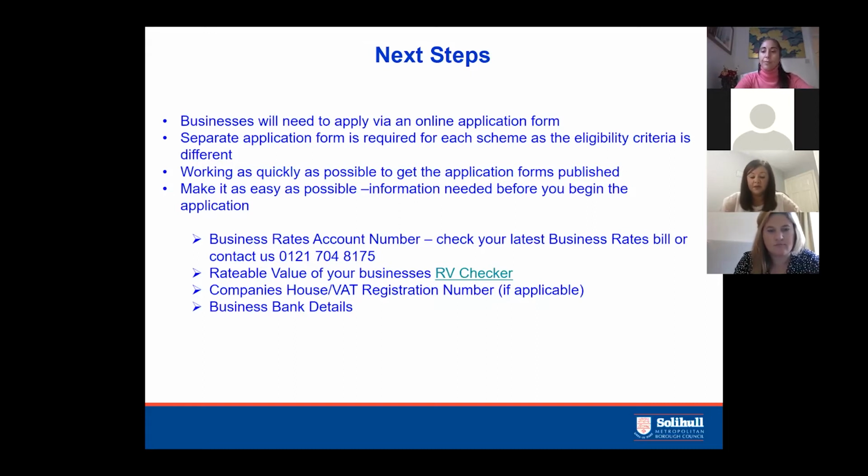So we are working as quickly as we possibly can to get the application forms published. We had the guidance on the 4th of November for the schemes, but we've also had updates. We had an update last Monday, and a further update is due this Monday too. So we are working as quickly as possible to get those application forms published, and we hope that they will be published early next week. We have tried to make it as easy as we possibly can for businesses to complete the application forms, because again, we know that we want to get this support out to you as soon as we possibly can.